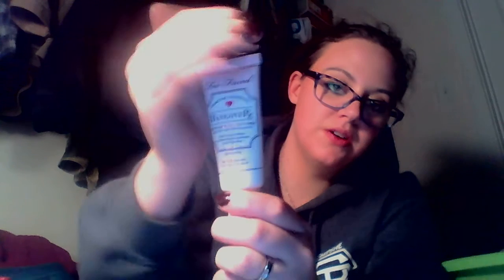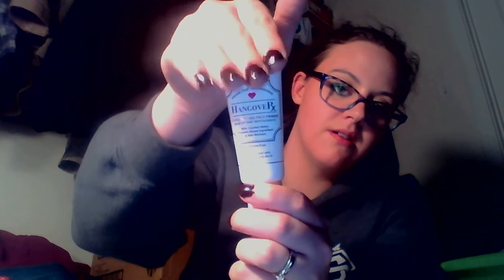Moving right along to the Too Faced Hangover Replenishing Face Primer. This is also a cult favorite. Right. I absolutely love this primer, and it's also oil based. It's silicone free. I love it with its sister Hangover RX 3-in-1 replenishing primer and setting spray. I absolutely love these two products together. They are amazing.